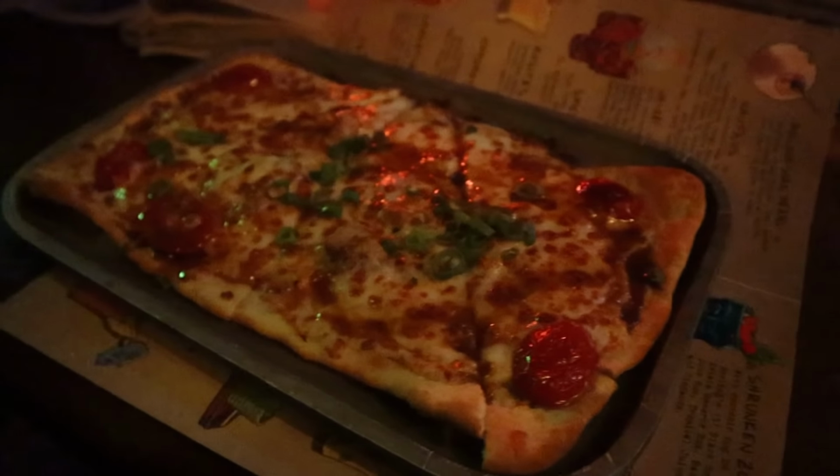Check out this flatbread here. Looks really, really good. Not sure if this is the one we've had before or not. It looked different on the menu, but looks kind of similar here. So we'll see how it tastes.